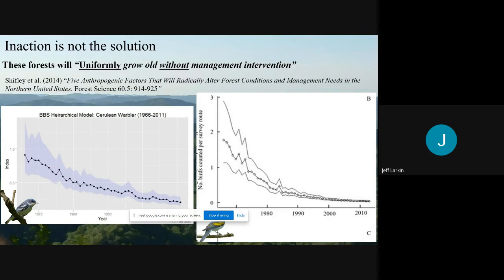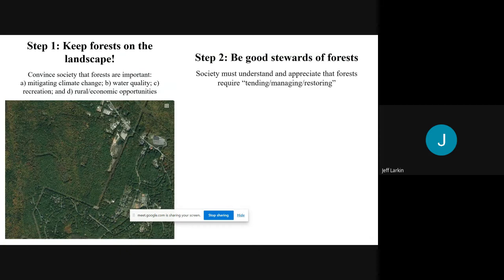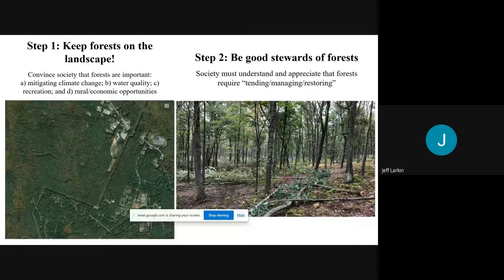So we have to keep forests on the landscape. That's the first thing. I think certainly all of us on this call can appreciate that. And we also need to be good stewards of those forests. And that means we sometimes need to do things that at first don't look very nice, right?